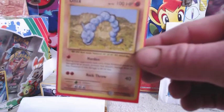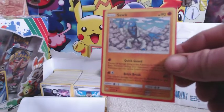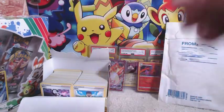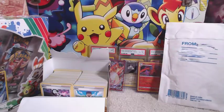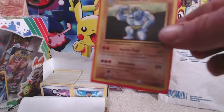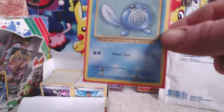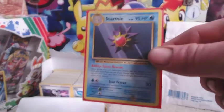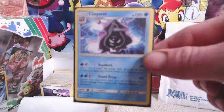I've got to get a desk. I can't sit on the ground for too long. It's hard. Rhyhorn, Machop, a Diglett, another Diglett, a Dugtrio, a Machop, a Sandshrew, Machoke, an Onyx, another Machoke, another Machoke, Poliwag, Starmie, Starmie, Dugong, Cloyster. Very nasty looking Cloyster.